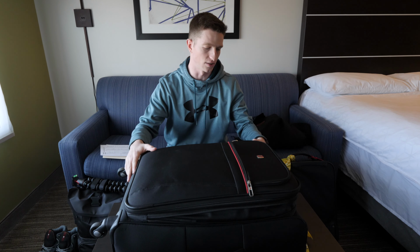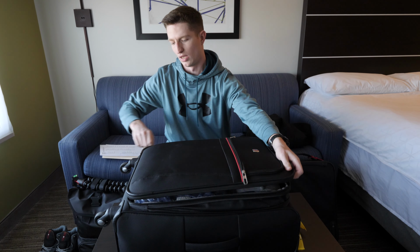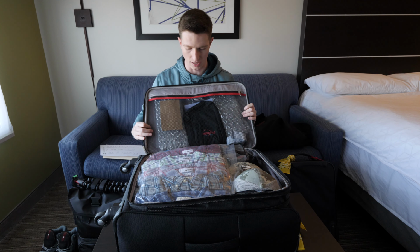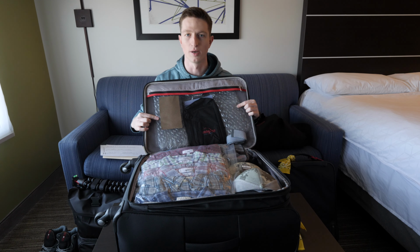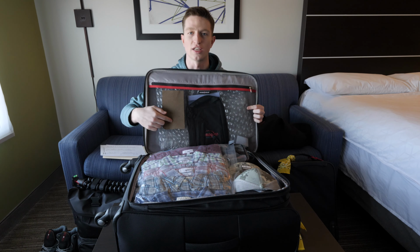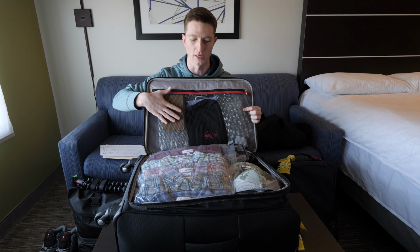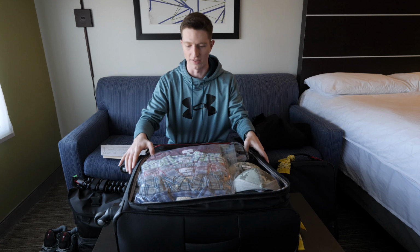My main suitcase is basically just clothes. You know you need clothes for the trip. Let's start out with this top section. I'm bringing in some bubble wrap just in case I get some souvenirs that I want to protect. And then this is just a piece of paper. On the other side it has contact information, so if my suitcase gets lost, I can find it.